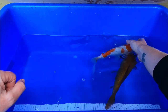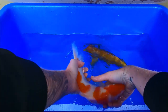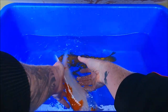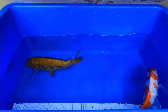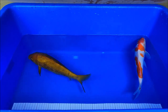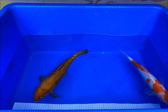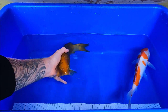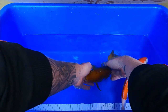Yeah, all right, apart from a bit of secondary on the gill plate. Can see that. All right, pleased with that. Still got a massive mouth on this, so I'm still hopeful he'll get bigger.